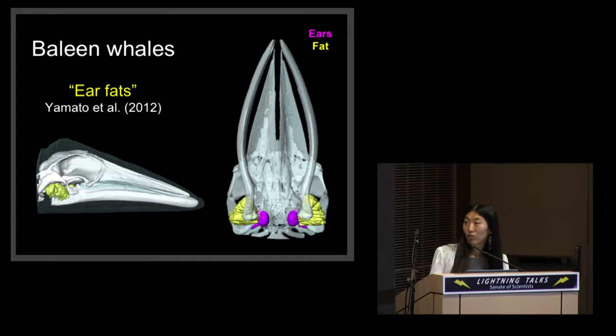We didn't know, but baleen whales also have fats that lead up to the ears. It looks a little bit different from the toothed whale acoustic fats, but here they are in yellow, leading up to the ears in purple. And these tissues have been described previously in the context of the jaw joint, but no one had looked at the association with the ears or the resulting implications for sound reception.